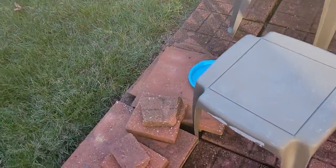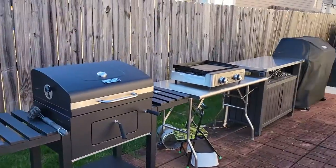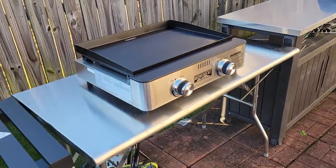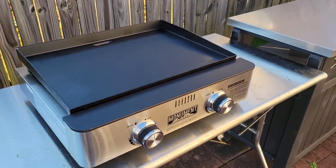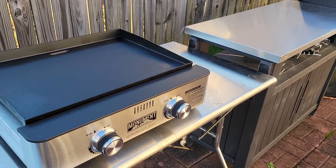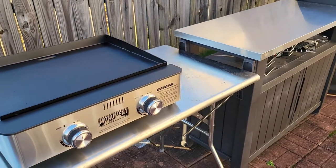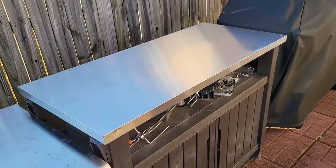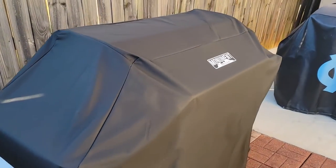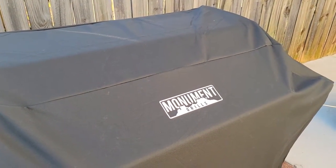Here's where I put food out for the birds, within that little blue thing. Shout out to all my birds that eat my food that I put out here. Charcoal grill, griddle. This is going to go in my garage. I just put it out here because of the Monument giveaway I just did a video on. Shout out to Monument Grills one time. These are my tables. Whole bunch of stuff under there. A gas grill here. All right, let me take it off for this video, I guess.